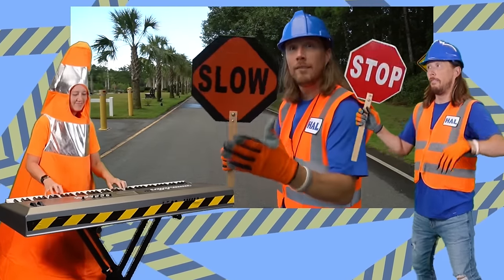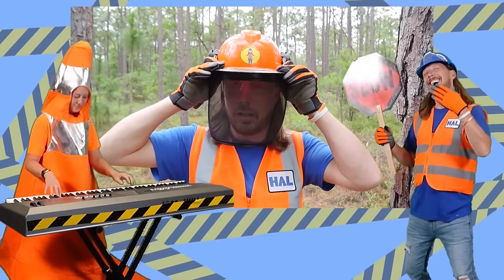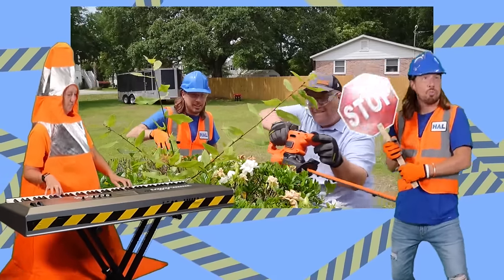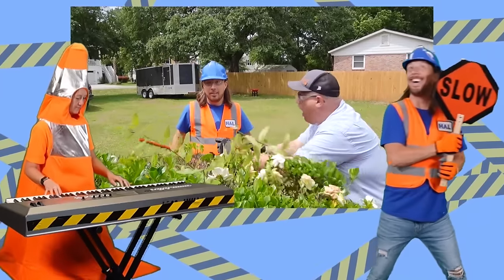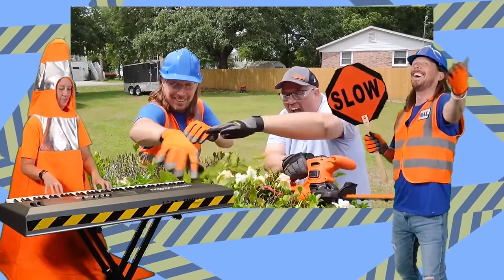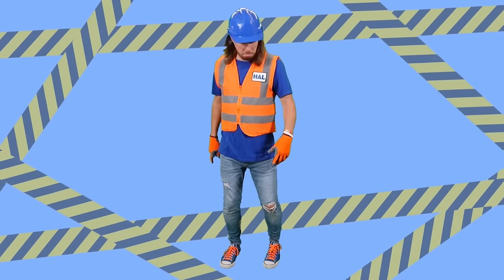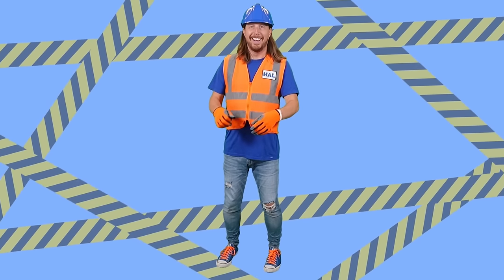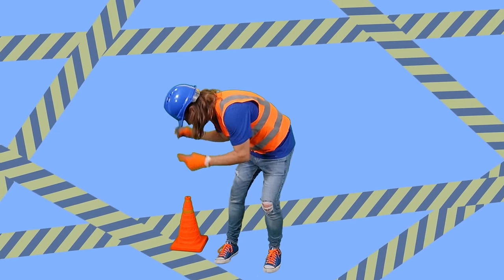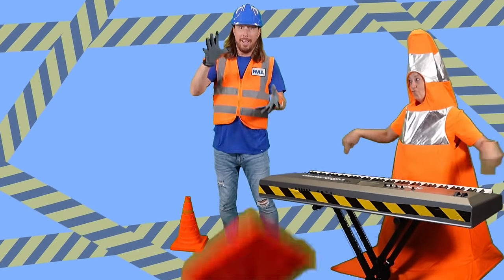We are talking about safety. The handyman will come and help me. It's his number one priority. Hal is all about that safety. Anytime that you see these cones, remember this is a safety zone.